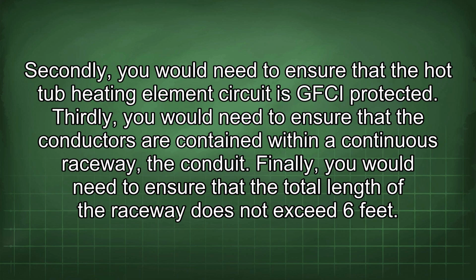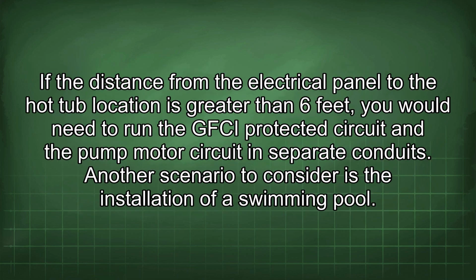Secondly, you would need to ensure that the hot tub heating element circuit is GFCI protected. Thirdly, you would need to ensure that the conductors are contained within a continuous raceway, the conduit. Finally, you would need to ensure that the total length of the raceway does not exceed 6 feet. If the distance from the electrical panel to the hot tub location is greater than 6 feet, you would need to run the GFCI protected circuit and the pump motor circuit in separate conduits.